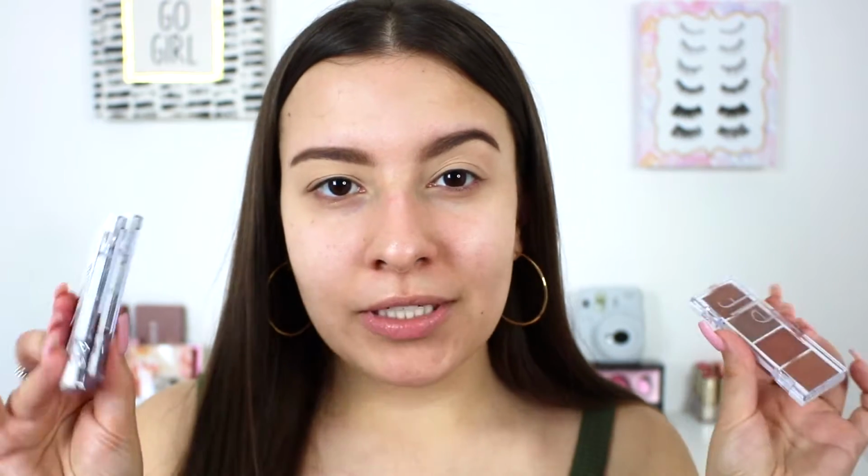I'm gonna go in and start doing an application. I'm going to try to use at least one shade from each palette, and of course I'm going to start off with the Pumpkin Pie palette. So I'm gonna start off with this one, and I'm going to go in with the first shade right there. There's really not a ton of fallout on the brush, and again, I'm not someone where fallout really bothers me, especially if it is a more affordable shadow, but some of my favorite high-end shadows, like my Anastasia palettes, have fallout as well, so it doesn't really bother me too much.